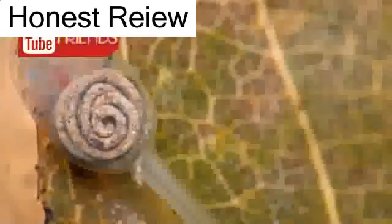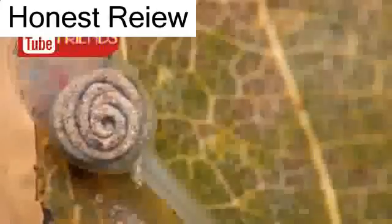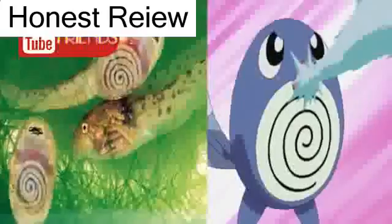These tadpoles are commonly found in southern Mexico, Panama, Venezuela, and in the Amazon. You can also find them in Argentina. If you happen upon a translucent tadpole, compare it to the Pokemon Poliwag. They have the same spiral on their belly, and they share the same shape.